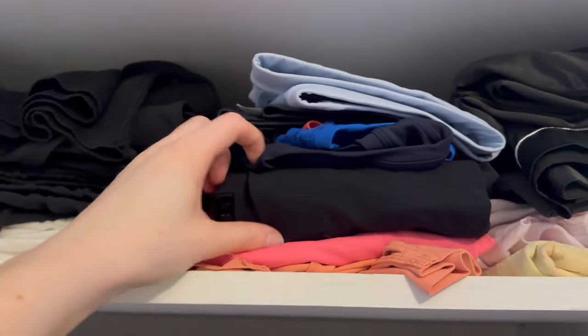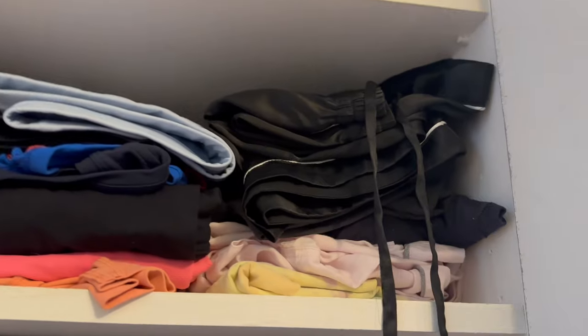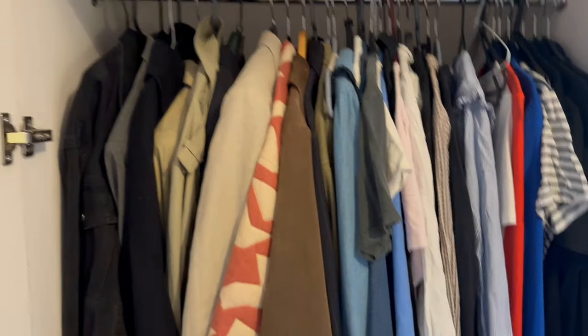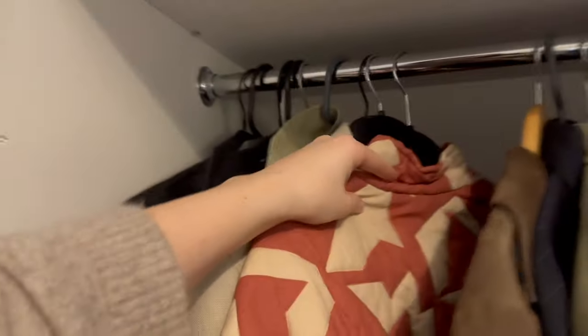This is all my workout stuff. So these are all leggings. My sports bras and stuff are up here. And here, pajamas. And then lots of clothes here. Basically coats on this side and jumpers. So I'll show you a few of my favorites.